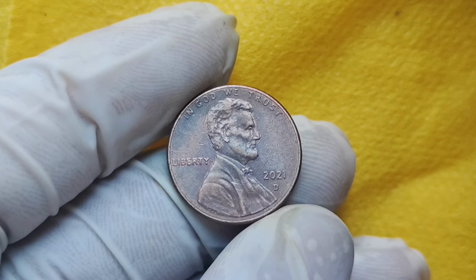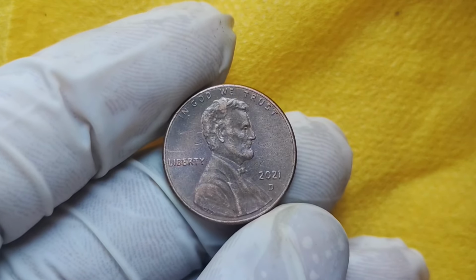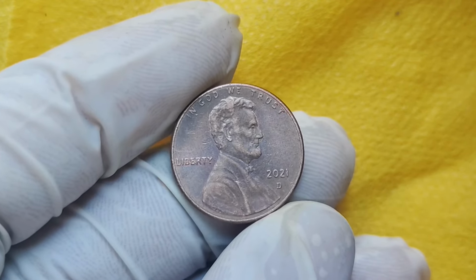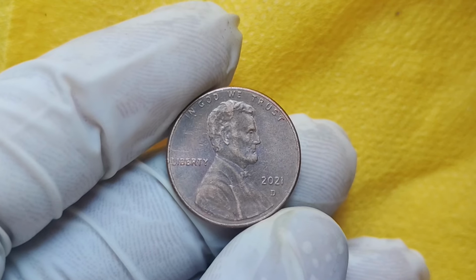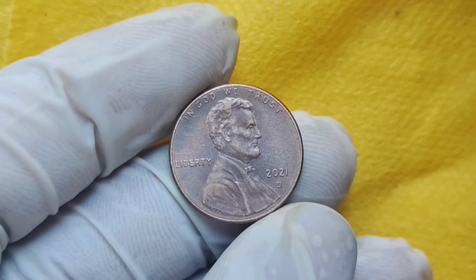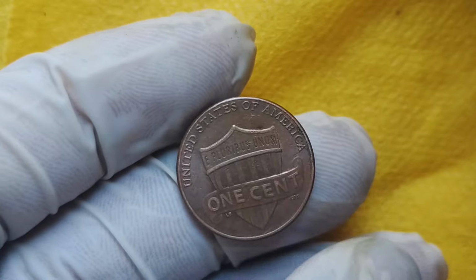While the 2021 D Lincoln penny isn't currently known to fetch $1.7 million, the world of coin collecting is ever evolving. New discoveries can turn ordinary coins into extraordinary finds. So, next time you come across a penny, take a closer look. You might just hold a fortune in your hand.